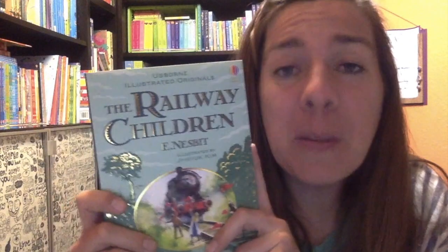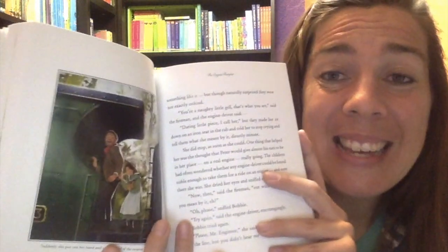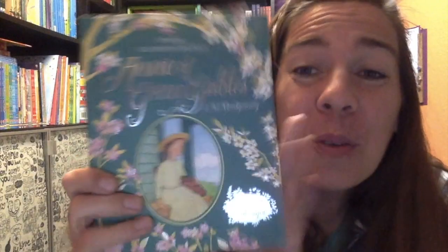And finally, the classics. Our illustrated originals are the unabridged stories. Cozy up on the couch and dig into these beautiful stories, which are perfect for advanced readers, but also incredible family read-alouds. There we have it. I hope you found some perfect books to add to your family library.